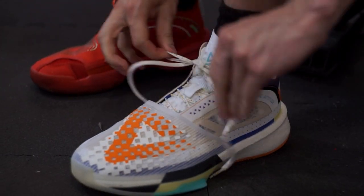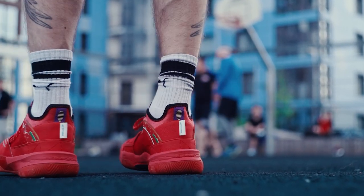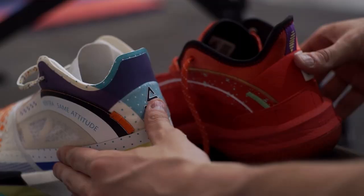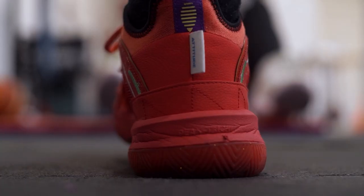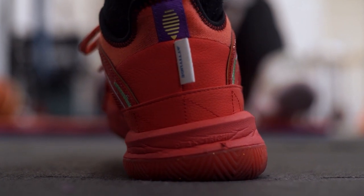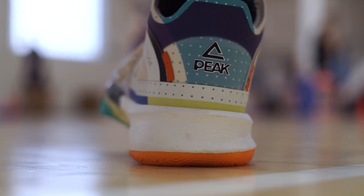However, there's just a tiny bit of heel slippage on the regular version. If you compare it to the performance version, the heel cup is kinda softer on the regular ones and the foam is softer too. So these two things combined affect heel stability, especially when you transfer your weight to the heel area. There's no such thing on the performance version. The heel is stable there.